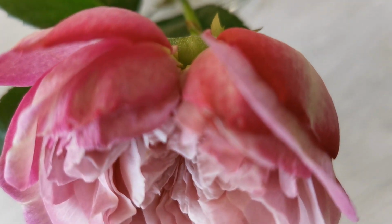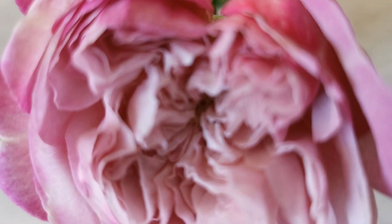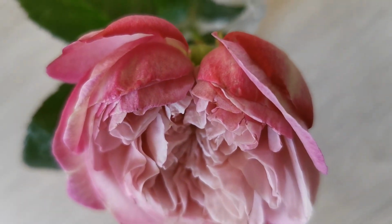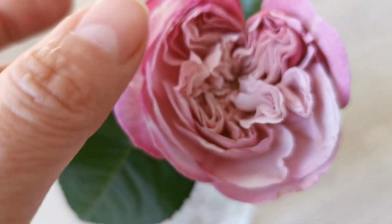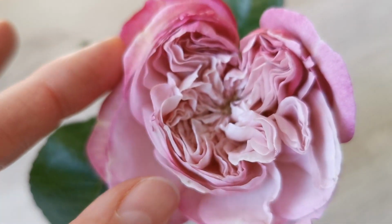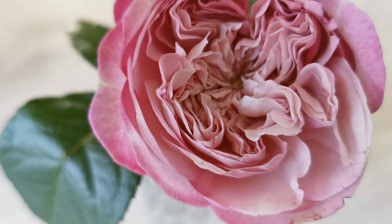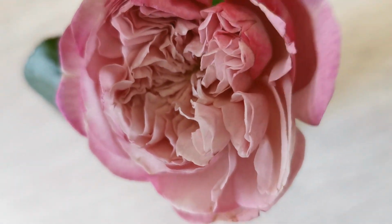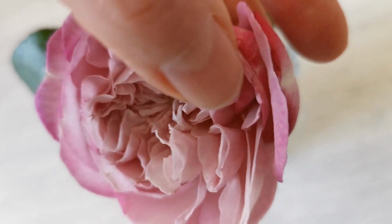Basically, in the official description, the center is supposed to be grayish pink, and then outside hot pink, and it will open. So this one is still closed. It will open and become almost flat like a plate. So everything that we see here is going to unfold and give a yet different point of view of this rose.